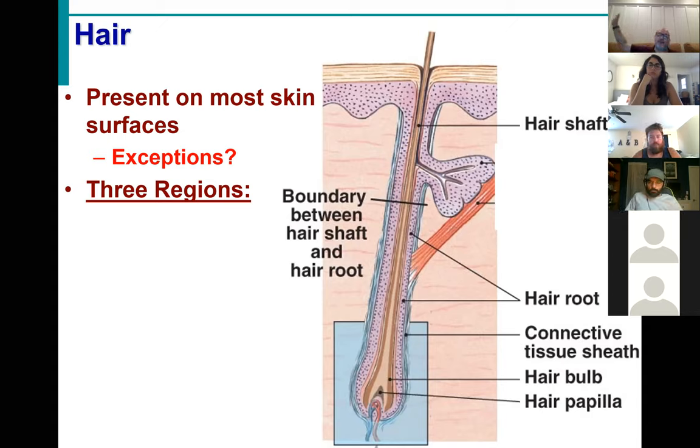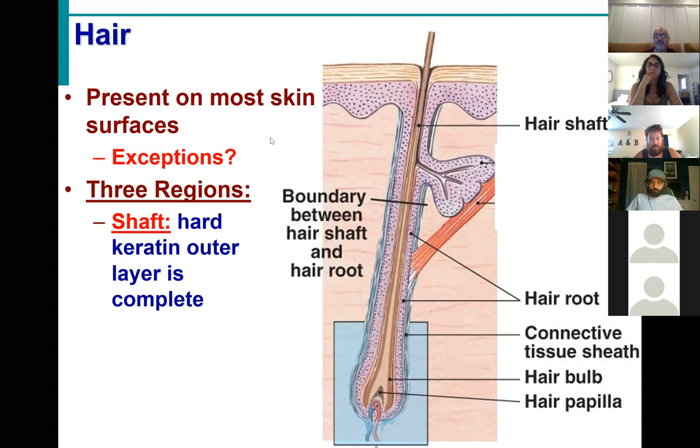We are painting with broad strokes here. But in general, as we mentioned, there are three regions to the hair. The shaft, where the keratin is complete. The root, where the keratin is forming. And notice, as I mentioned, that boundary is normally about two-thirds of the way up the hair.